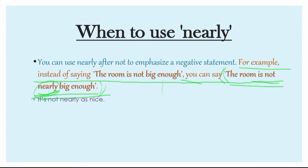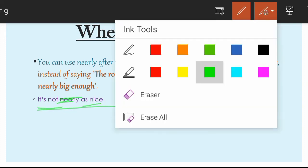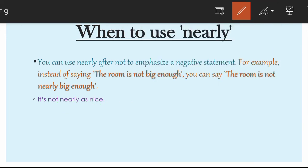So let's see another one. It's not nearly as nice means it is not completely as nice, it is not very nice. And here I can also say it's not as nice after eliminating nearly. But if I have used nearly, then it means that I'm trying to emphasize or bold this statement. Okay, it's not nearly as nice means it is not completely very nice.